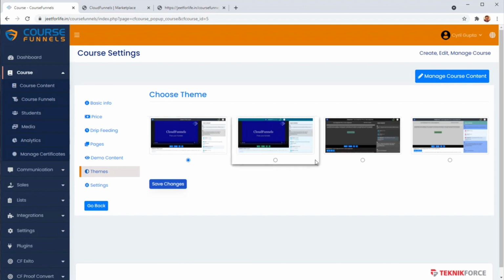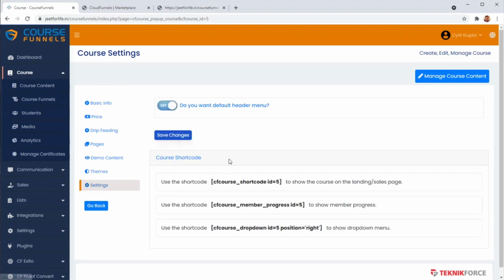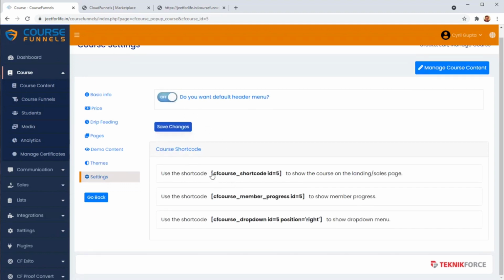And I do have a separate tutorial which shows you how the students will see the courses. It's a top class experience for them. It rivals the best in the industry. It has every feature that your students expect and is very easy to use. And you can have custom themes in there. So you can select any theme that you want and save it, and your course will be delivered in that combination, in that theme.